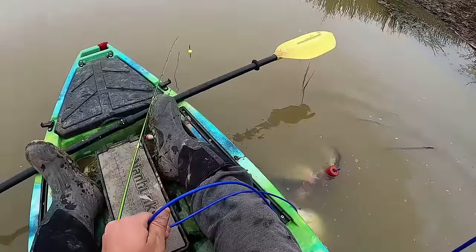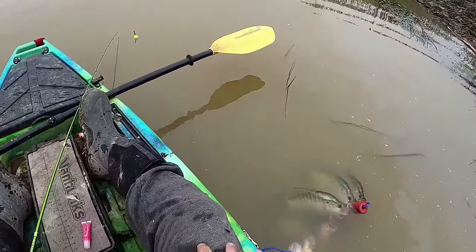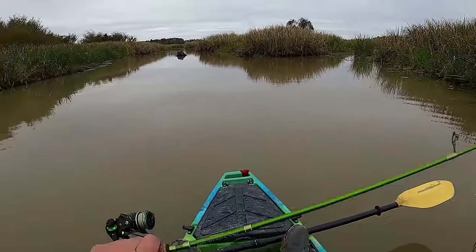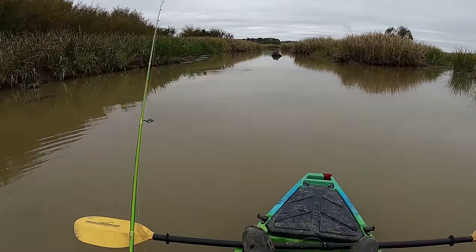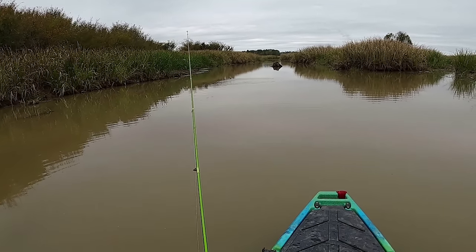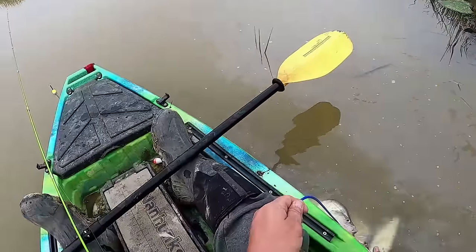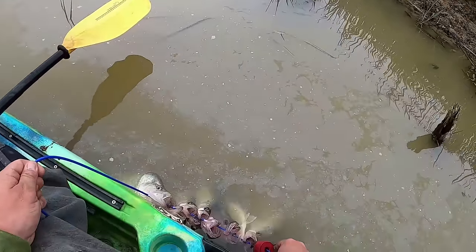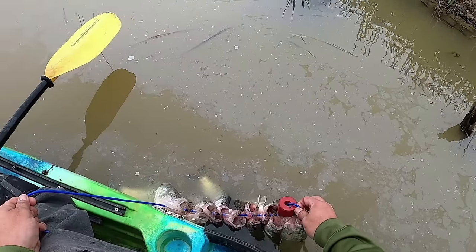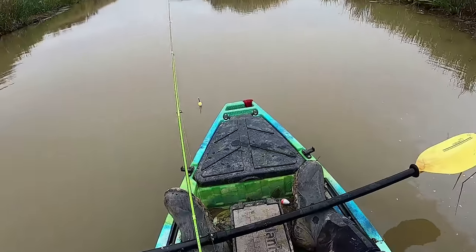Wow, guys. That stringer is filling up, baby. I don't think I'm close to a limit, so we're going to keep on going. See what else we can get. I was wondering if there was another toad in there. And there was. Let me see. We got 1, 2, 3, 4, 5, 6, 7, 8, 9, 10, 11, 12, 13. About 14 on a stringer.